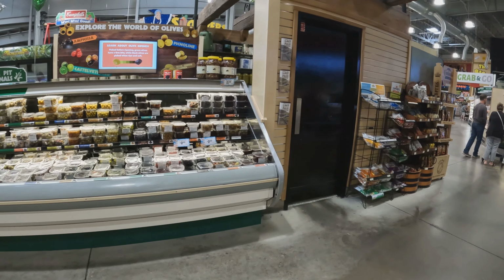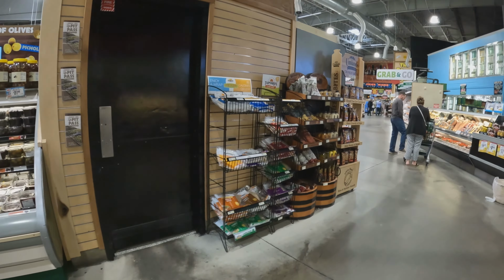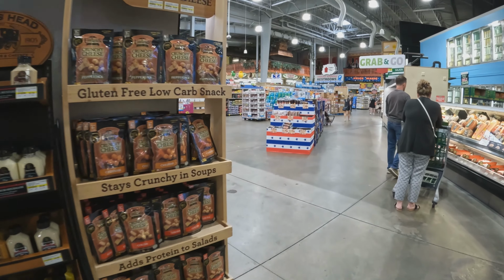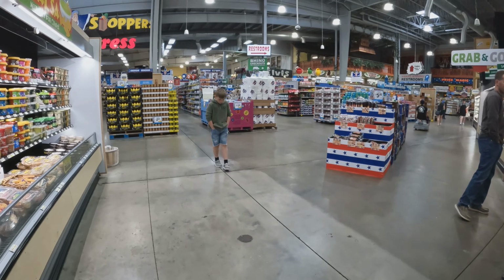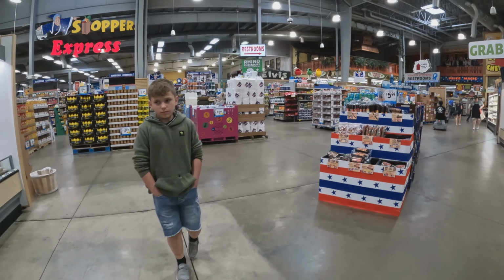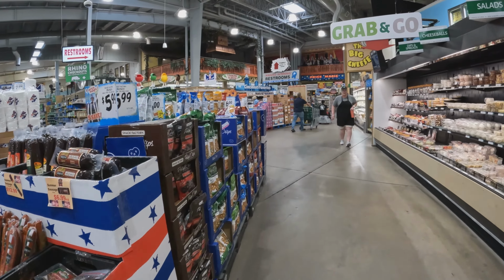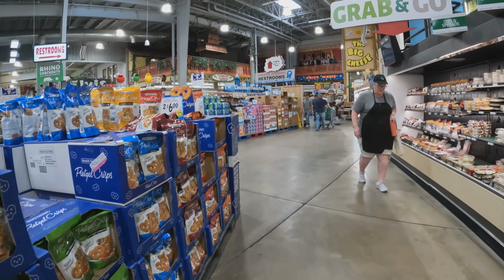The first section we're going to stroll through is the deli and meat and cheese section. It has imported olives, over 1,400 different types of meats and cheeses from, I think it said, 32 different countries. You can certainly find what you're looking for here.